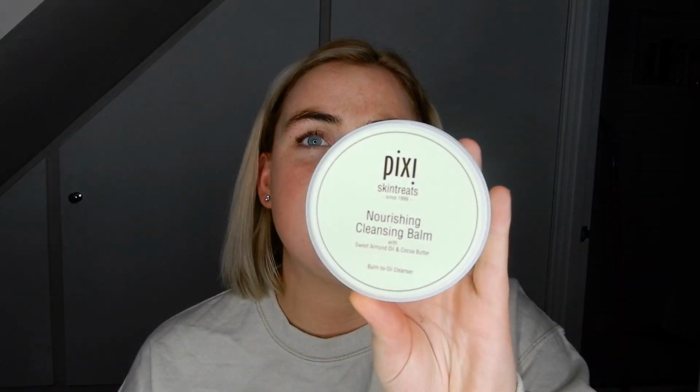First product I got is the Pixie Nourishing Cleansing Balm. This is with sweet almond oil and cocoa butter. It's a balm to oil cleanser. So after getting the Emma Hardy one in my advent calendar at Christmas, I was in love, and I've tried a few other oil cleansers. Another one I really like is the Super Facialist one. It's a vitamin C oil cleanser with tons of other vitamins in, and it's amazing, guys. I love it. And I do find it so brightening for my skin, especially on early mornings.